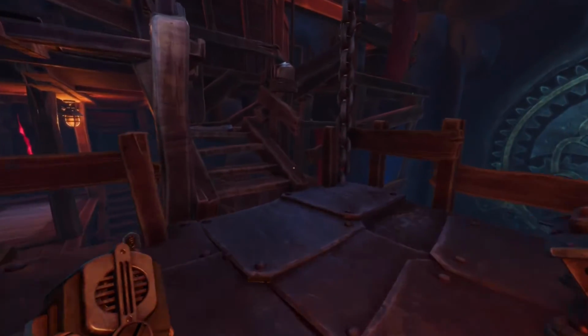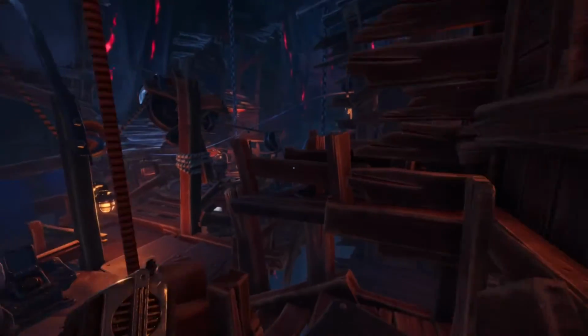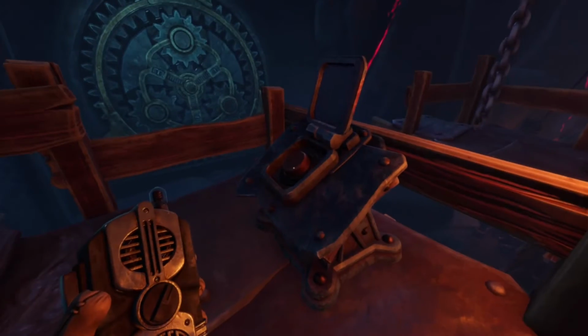I need to fight whoever came up with these symbols because they're really hard to explain. Okay. Very long cavern here. Ooh, there's an Iron Maiden. That's not ominous at all.